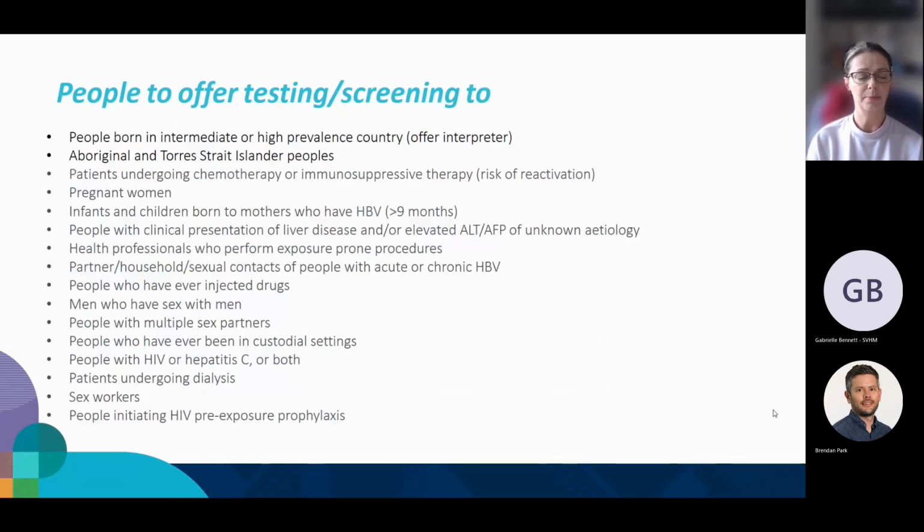It's really important to offer testing and screening to a number of people. This list is not exhaustive, but it certainly highlights the most significant and high-risk client cohorts that we would want to be screening here in Australia. That includes people born in high prevalence countries and Aboriginal and Torres Strait Islander people. It includes partners and sexual contacts or household contacts of people with either acute or chronic Hep B, people who have ever injected drugs, people who have ever been in prison, men who have sex with men, people co-infected with HIV or hepatitis C, and as mentioned, pregnant women.